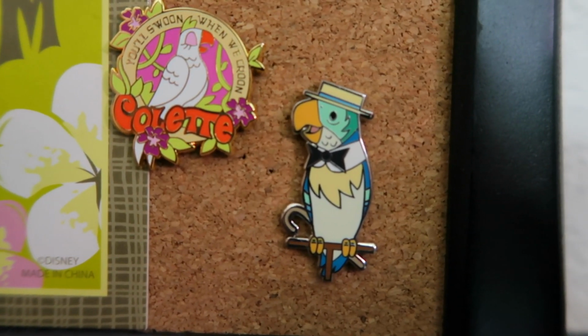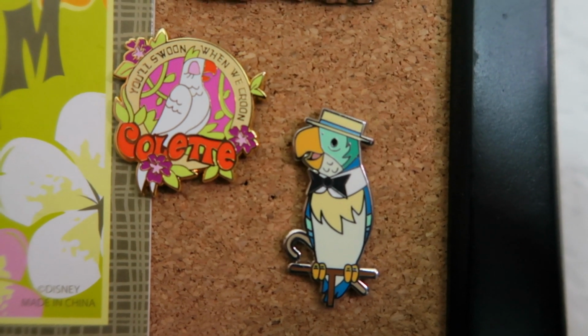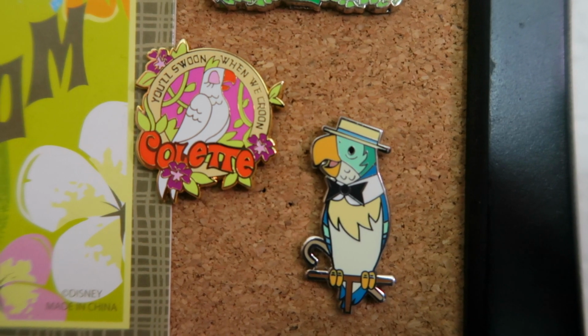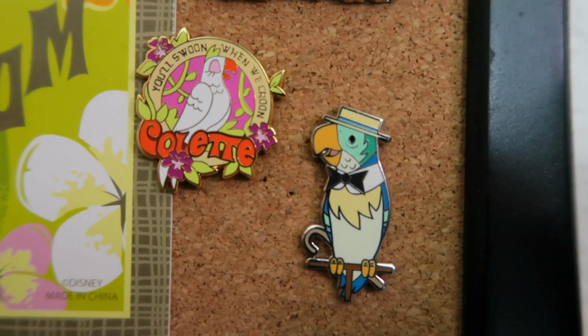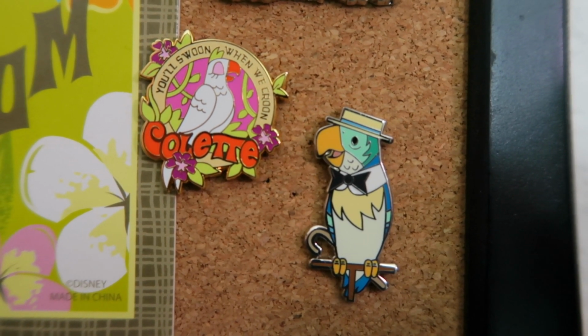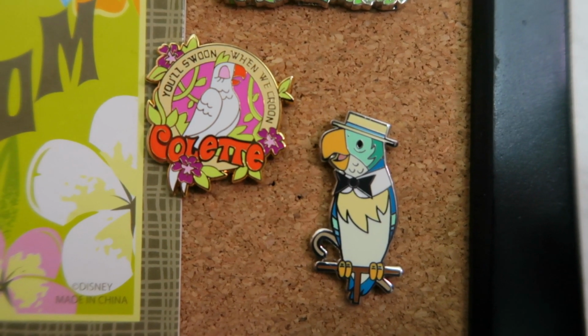And moving on down, we get to our final pin, and again, it's another Barker Bird. And I love, love, love this Barker Bird pin. It comes from another mystery set. It's a mystery box set, and it's the Kingdom of Cute Series 2. I absolutely love the Kingdom of Cute series. And I love it too also because it has a lot of attractions from Disney that aren't around anymore. And Barker Bird is one of them.